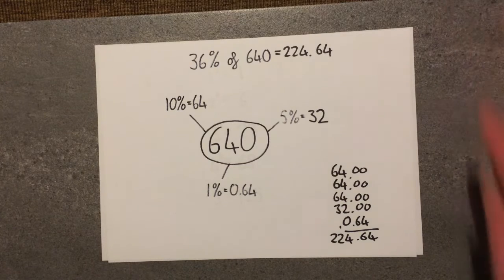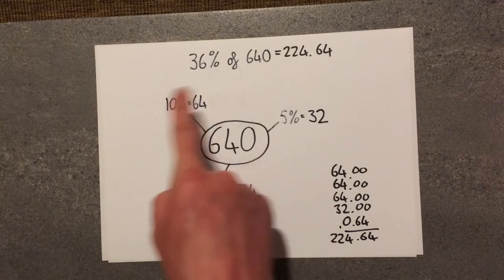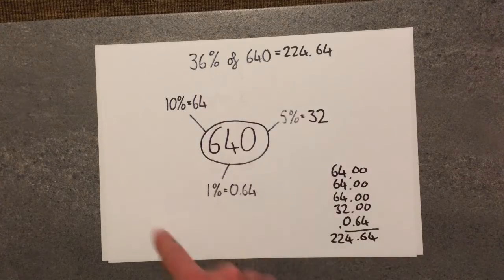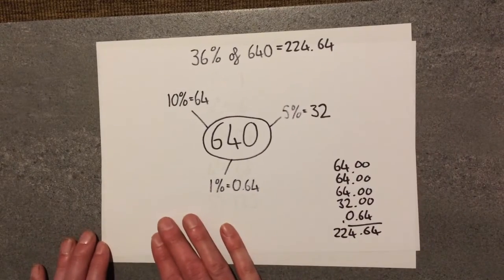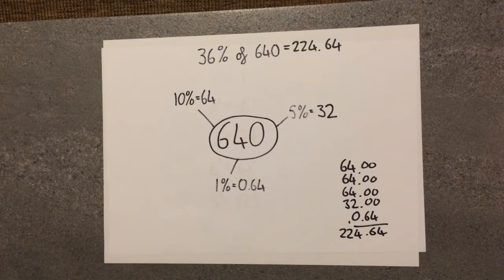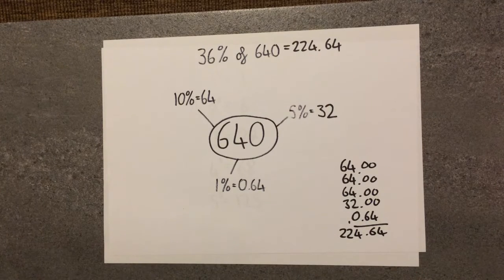I thought I'd better work out a percentage then, so I gave myself a number and I decided to work out 36% of 640. So you can see I've drawn my percentage diagram there that we always do. And we don't need a 50% because we're not going that high. I've got my 3 tens, my 5, my 1, and I've added them all up and I got 224.64. So was I correct with that one?